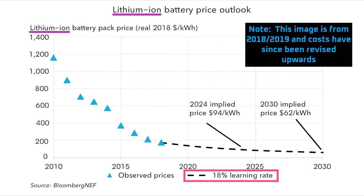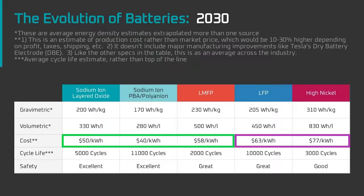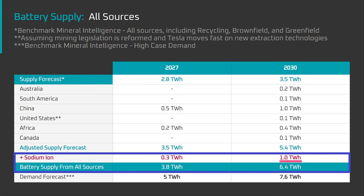18%. In the past, most people assumed that it would be lithium-ion batteries that delivered the cost decreases throughout the 2020s. However, in my view, chemistries like LMFP and sodium ion will play a larger role in those 18% decreases than was expected in the past. As we saw earlier, sodium ion batteries will cost around $40 to $50 per kilowatt hour by the end of the decade. And as I've said in past videos, there's a chance they'll hit terawatt scale by the end of the decade. If that's the case, sodium ion batteries will have a big impact on average global battery cost.